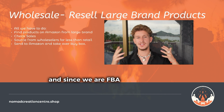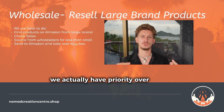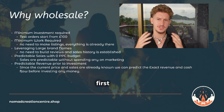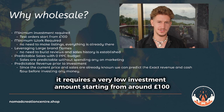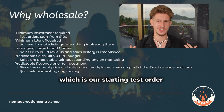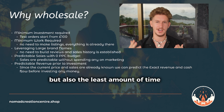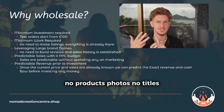And since we are FBA sellers, that buy box that we mentioned earlier, we actually have priority over all the other FBM sellers. So why do we choose wholesale? First of all, it requires a very low investment amount, starting from around £100, which is our starting test order quantity. Not only is it small investments, but it's also the least amount of time and work required, since we don't have to make the listings, no products, photos, no titles, descriptions.